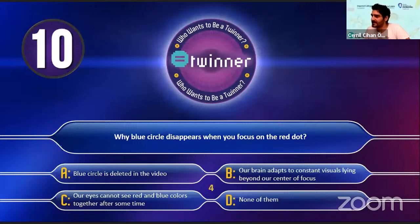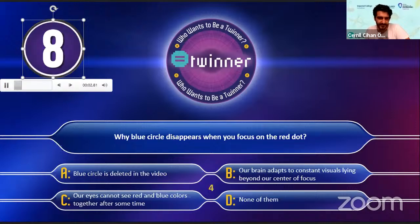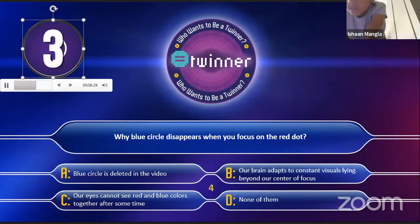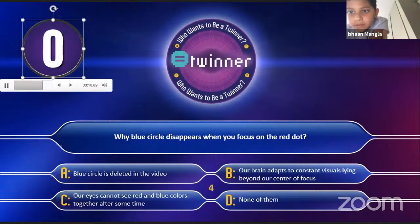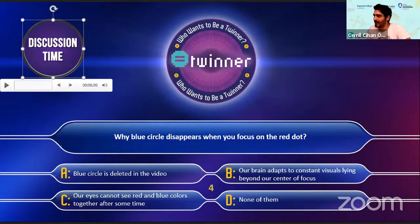Why does the blue circle disappear when you focus on the red dot? A: The blue circle is deleted in the video. B: Our brain adapts to constant visuals lying beyond our center of focus. C: Our eyes cannot see red and blue colors together after some time. D: None of them. Okay, so why does the blue circle disappear when you focus on the red dot?